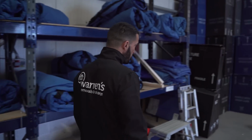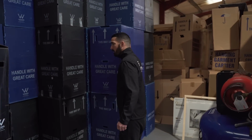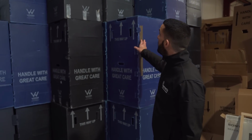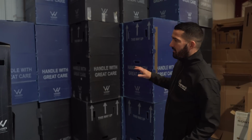We've also got wardrobe boxes over here. These wardrobe boxes, we've worked out we've got about 70 of these. There's not 70 here, there's about 45 here, but we've got jobs on today, so they're out.